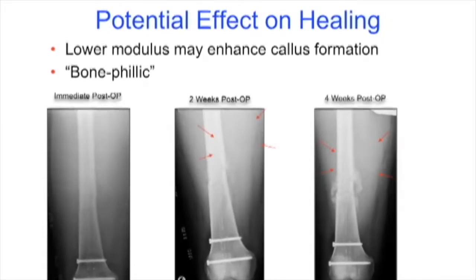But with carbon fiber, the belief is that it induces such a favorable healing environment that you're seeing callus formation pretty soon. So at 2 weeks, you're already seeing callus formation, indicated by the red arrows. And I apologize, it got shifted. At 4 weeks, you actually see that the maturation is even further.